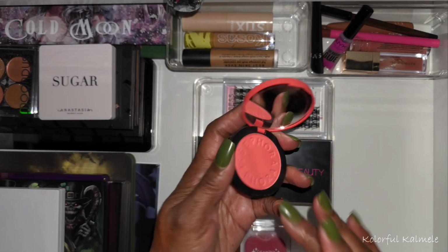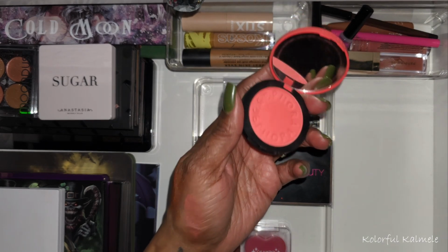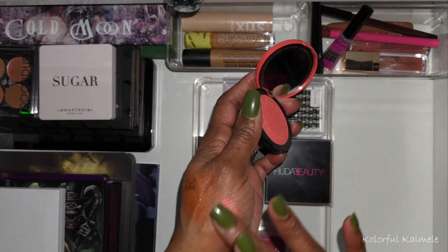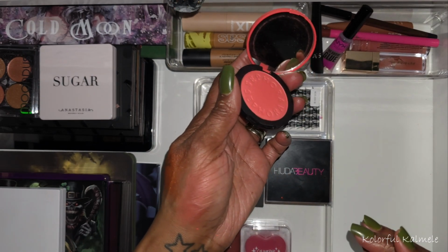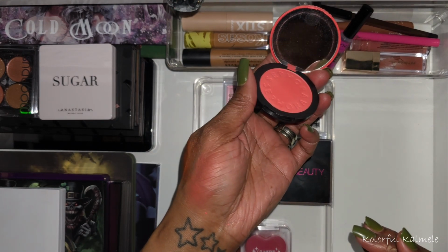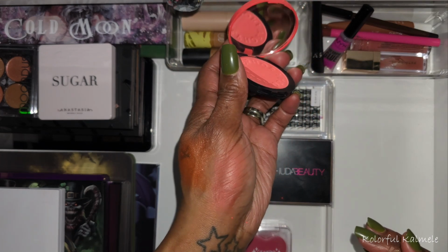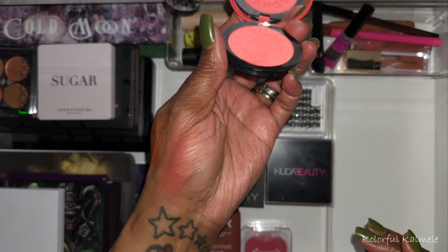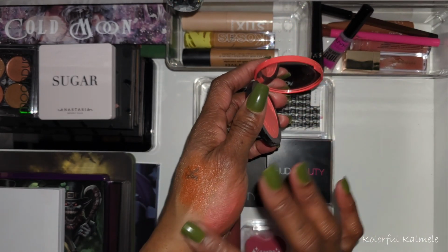The pigmentation is beautiful. It's not like that wham pow crazy pigmentation. I don't know if you can even see that. It's not like that crazy wham pow pigmentation, but you see how easily and beautifully that blended out on my skin. It blends out so beautifully. It shows up just gorgeously. And I just love these blushes.